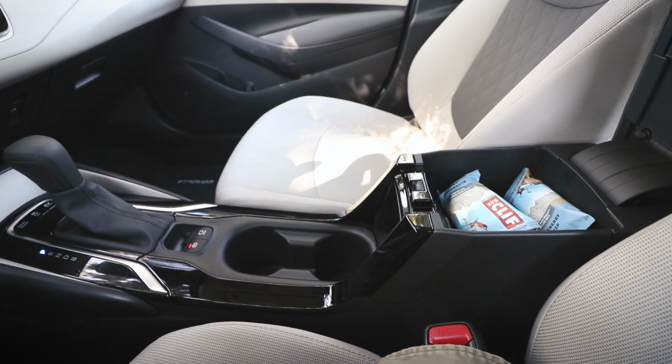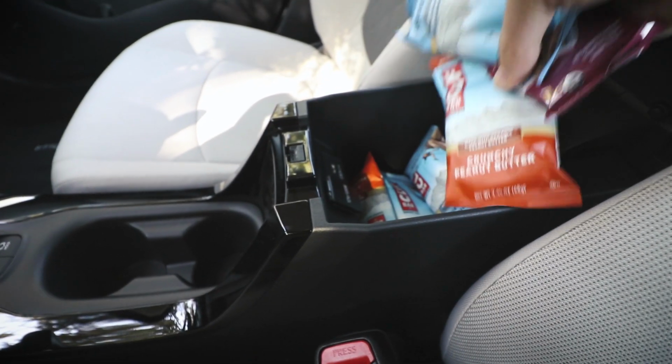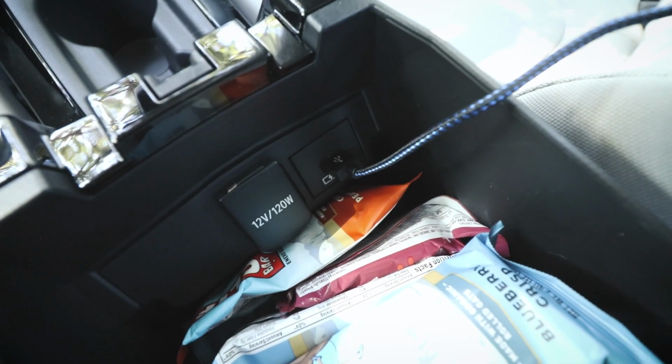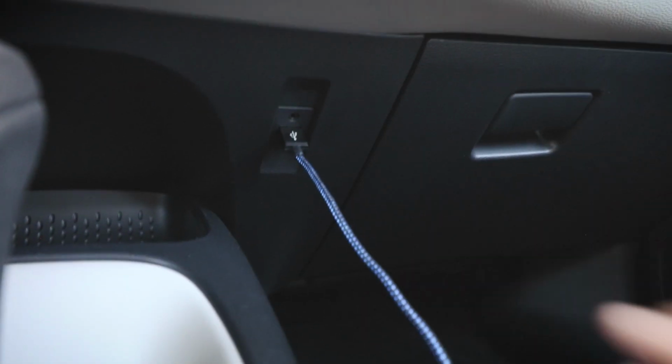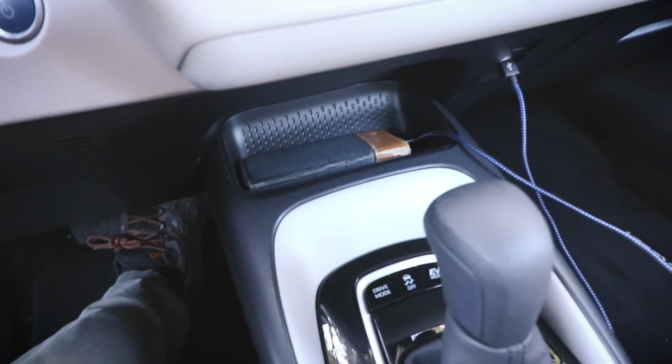The storage bin's pretty small, but you can fit like 15 Cliff Bars in here. I eat way too many Cliff Bars. But it does have a USB charging port inside. Speaking of USB ports, way over here is the USB port for the infotainment system, and there's a little cubby over here for your phone.